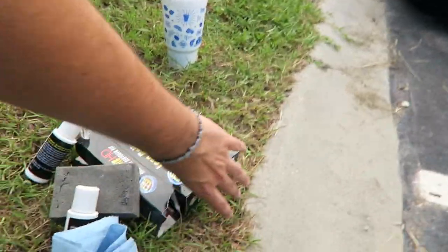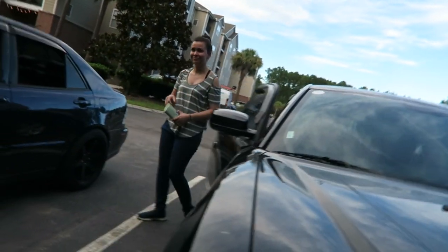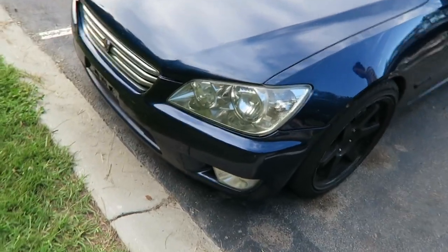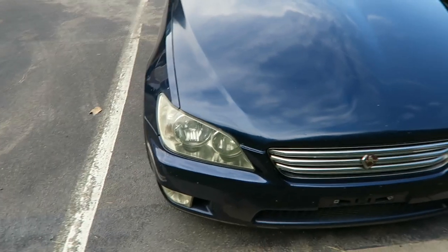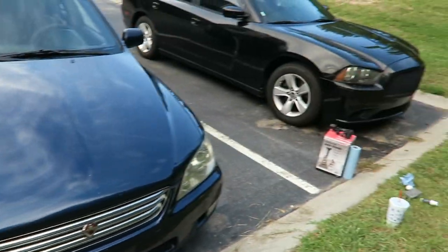Was it worth it for $5? The EZR? $5, worth it, yes or no? Yeah. I think so. My headlights came out okay. I think they look good. Yeah, mine don't look too bad, but they weren't terrible to begin with. I guess this one's starting to fog in a little bit more. I do think you spent more time on the first one though. Did I? Yeah, I think so.